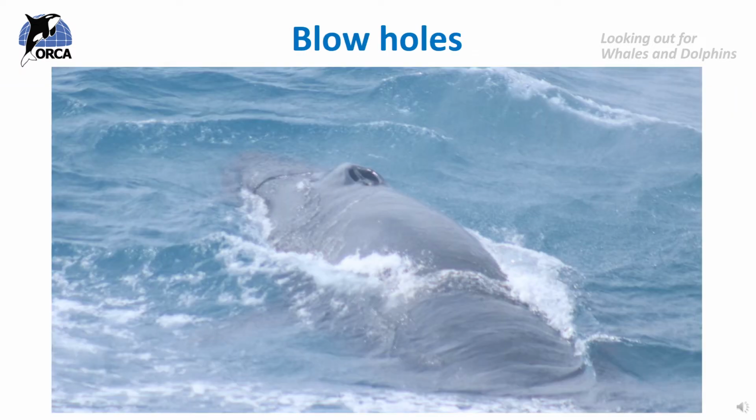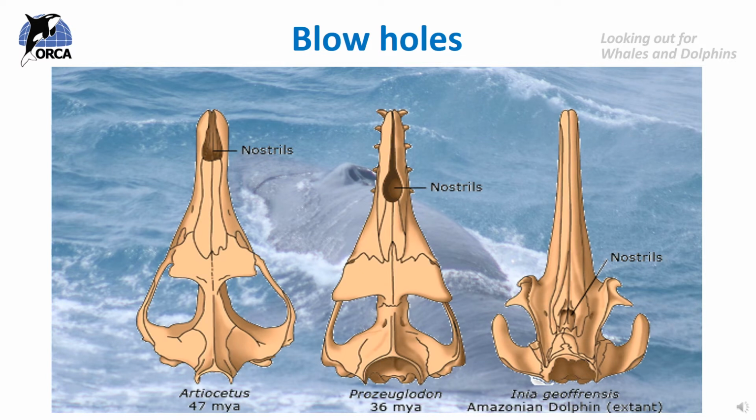As we learned in the first lesson, the blowholes of whales and dolphins are their versions of nostrils. Over millions of years, whales and dolphins have adapted the position of their blowholes to be on top of their head. This makes it easier for them to breathe at the surface. Take a look at these 3 skulls.